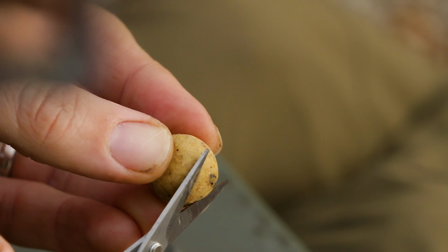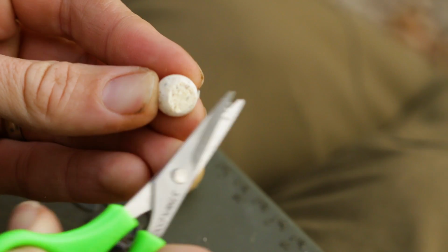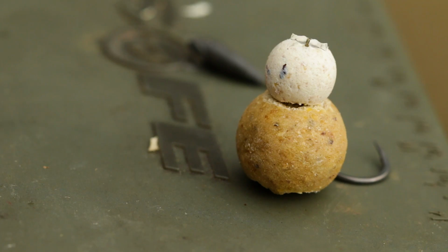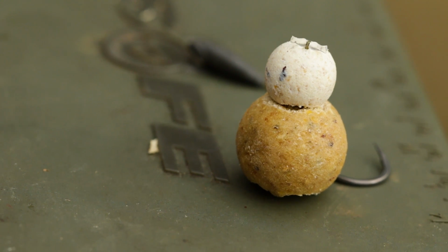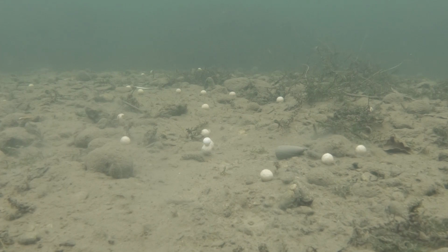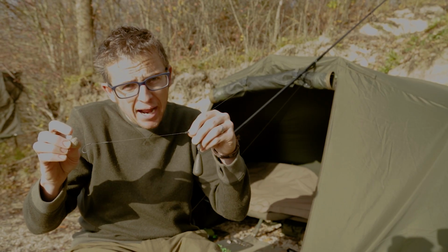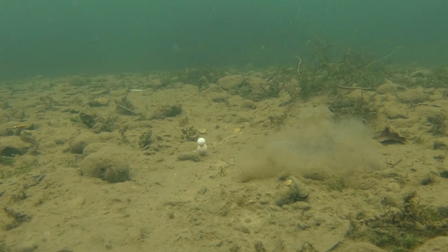Bait wise, it's a balanced out bait. I've got an 18mm Cell on the bottom, and on the top, a 12mm peaches and cream wafter that's been soaked for quite a while in some Buttercorn Goo. So when it sits, the hook lays flat, the bait quite simply sits next to it, but what it means, having that little bit of balance to it, no matter how this lands, the bait is always going to fall away and present itself perfectly.